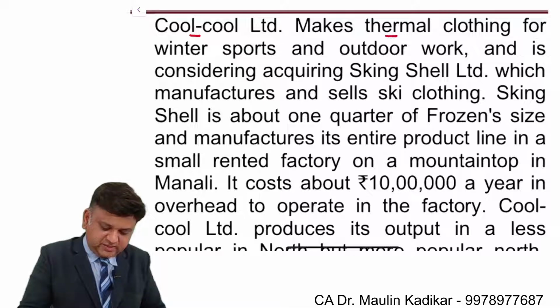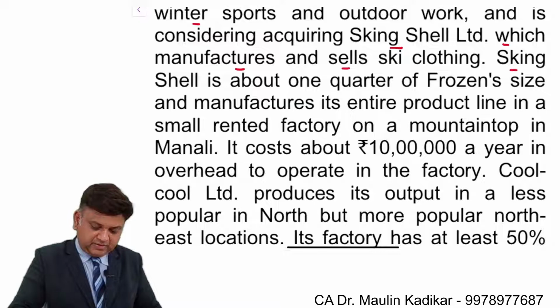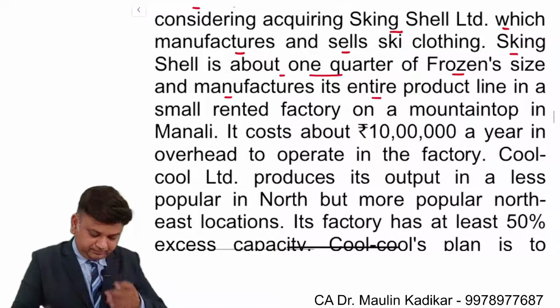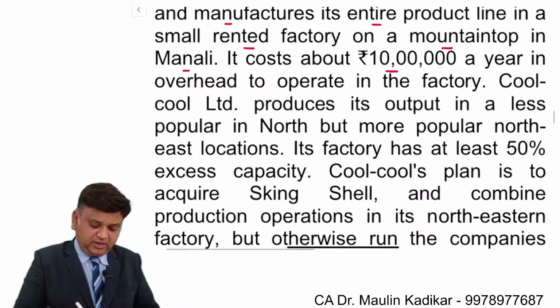Cool Limited makes thermal clothing for winter sports and outdoor work and is considering Sking Shell Ltd, which manufactures and sells ski clothing. Sking Shell is about one quarter of Cool's size and manufactures its entire product line in a small rented factory on a mountaintop in Manali. It costs 10 lakh a year in overhead to operate the factory.